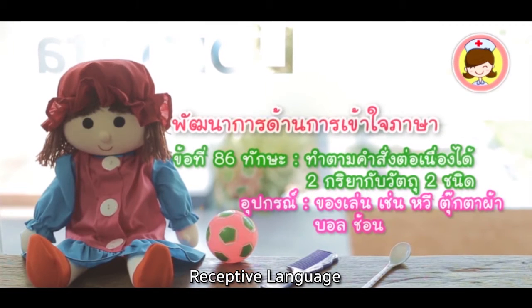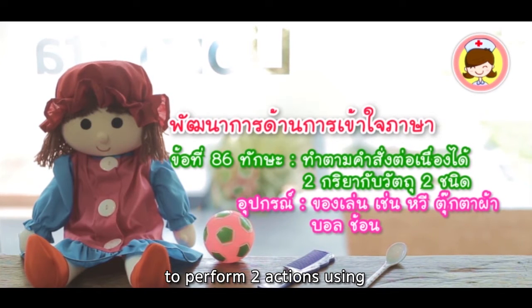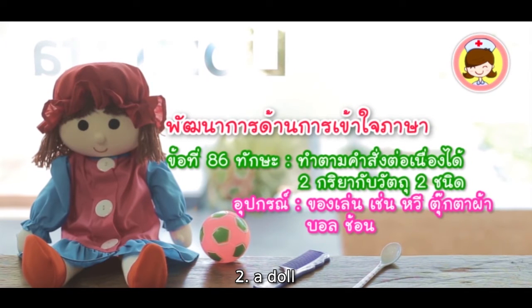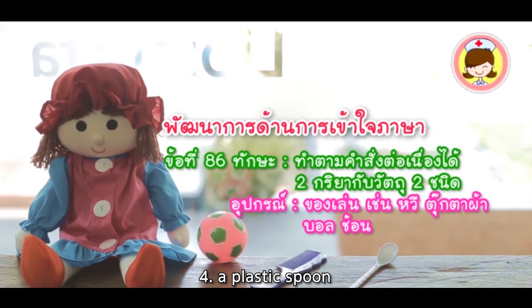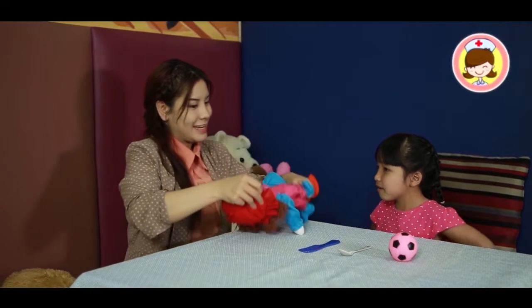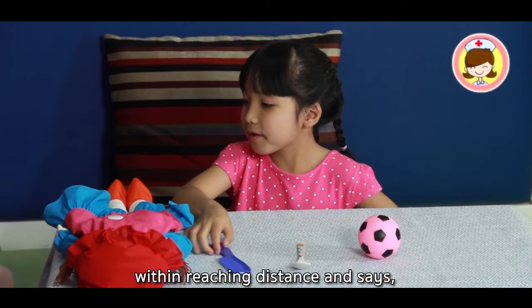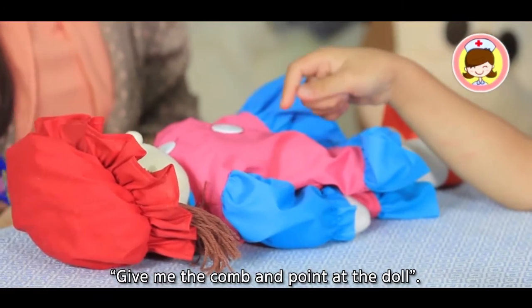Receptive language. Sub-skill: follows instructions to perform 2 actions using 2 objects. Tools: 1. A comb. 2. A doll. 3. A toy car. 4. A plastic spoon. Test and judgment criteria. 1. The examiner places 4 objects in front of the child within reaching distance and says, "Give me the comb," and points at the doll.